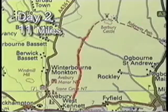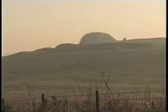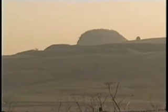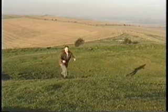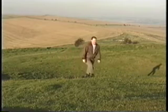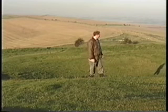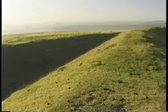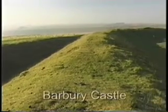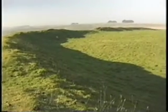The next morning takes me to Barbury Castle. As you soon see as you work your way up the steep slopes, this area has a full view of the countryside around it and is strategically located as a defensive position. The Saxon chief Cuthwulf defeated the Romans here around 560 AD and started the decline of the Roman Empire in Britain.